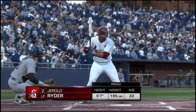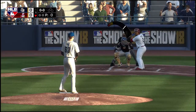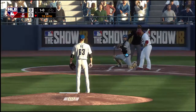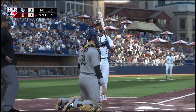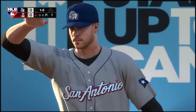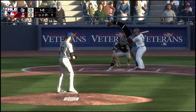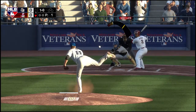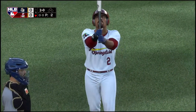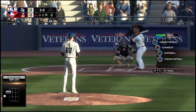Into the box now, Gerald Ryder. He'll lead things off here in the bottom half of the first. Here's the first pitch to him. Breaking ball just misses the inside corner. Not close. It's 2-0. That was one of the easiest takes he'll have all year, and it puts him in a great hitter's count. He's got to take advantage of this situation.